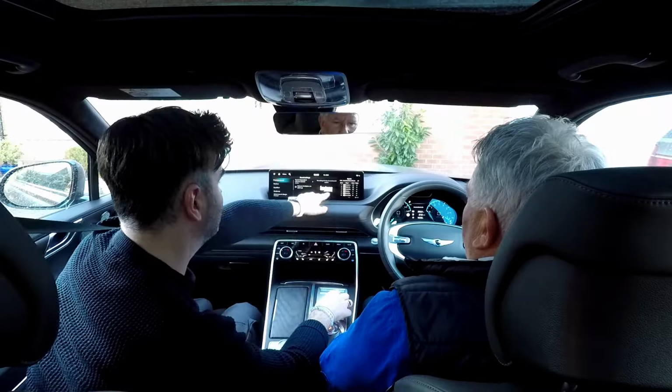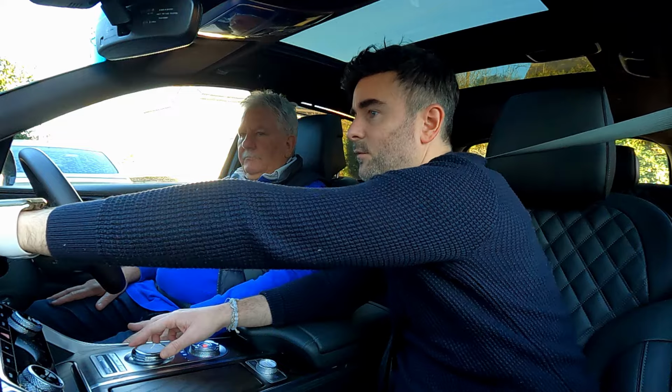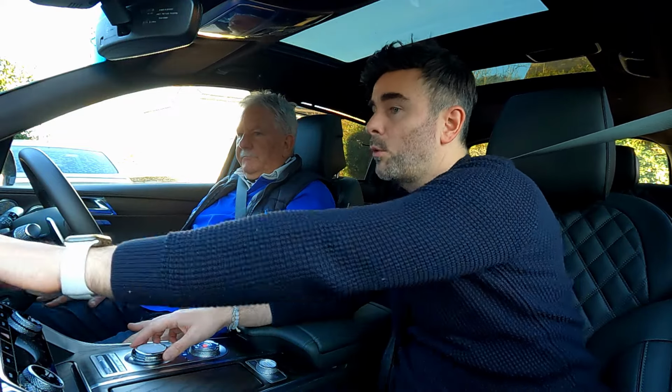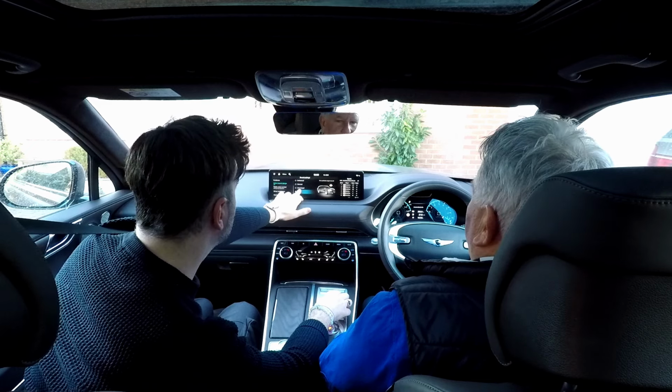It's got the Lexicon Harman system, so it's pretty good. But it's got this active sound design, so we can rev the engine and listen to the synthetic sound. Yeah. But some people want it really quiet and not want it at all. I wonder if you can't really hear it. I've got it off there.